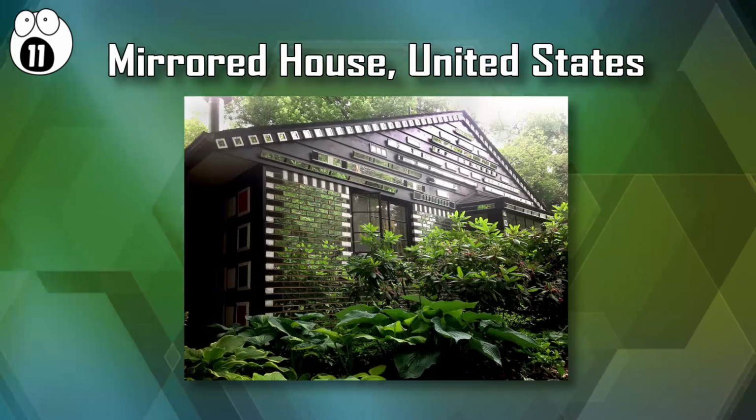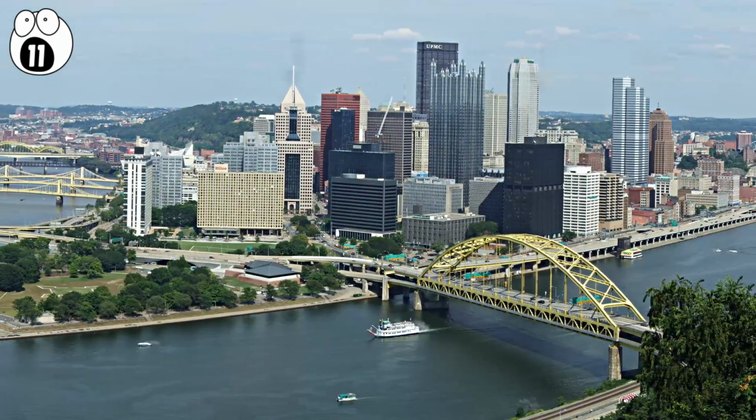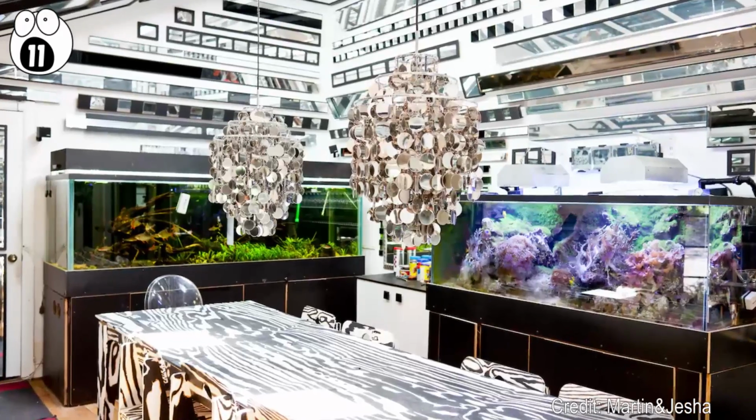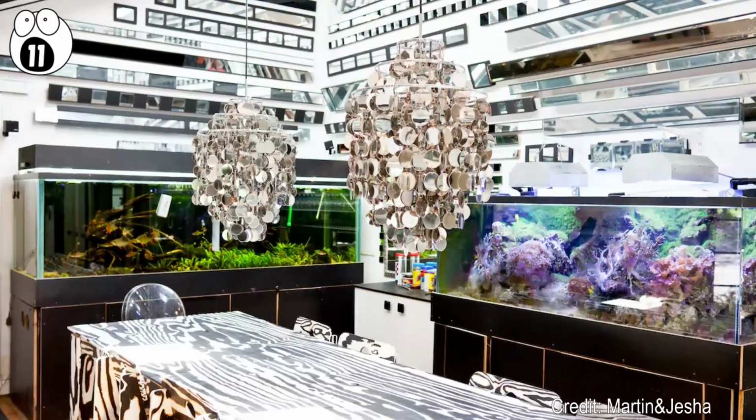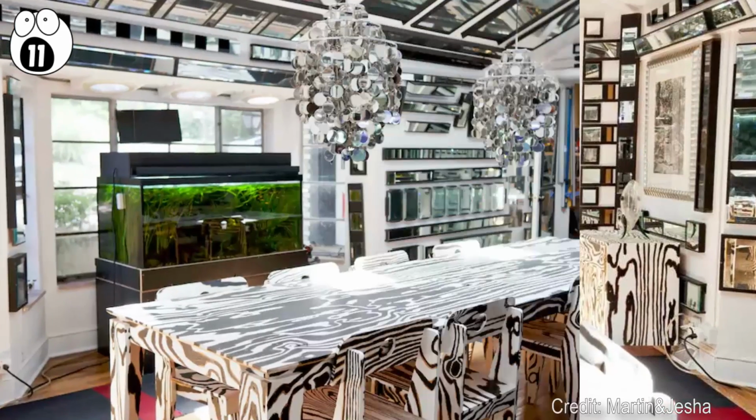Number 11. Mirrored House. Not often known as a beautiful city, Pittsburgh nevertheless plays host to this mirrored house owned by a generous artist couple. The word flamboyant comes to mind, and it's certainly not a choice for the self-conscious.